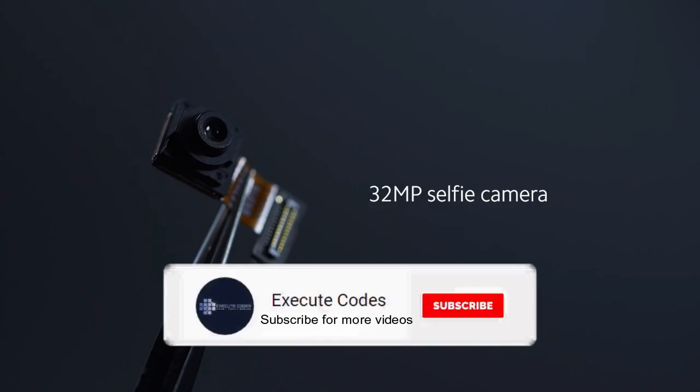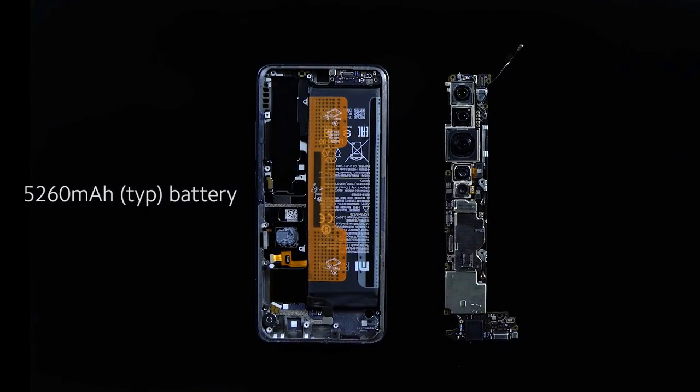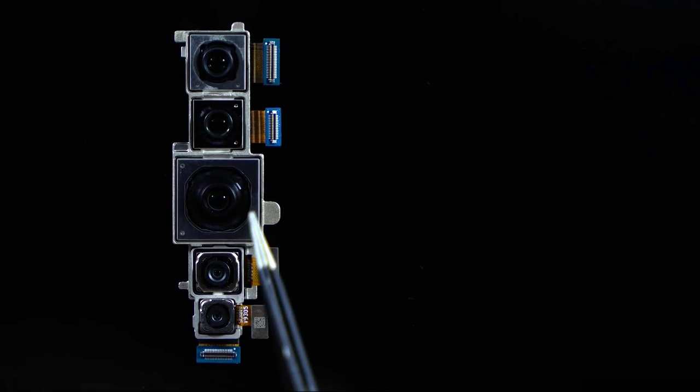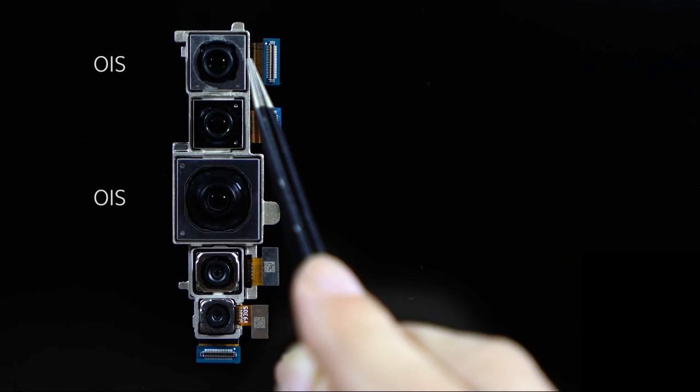Xiaomi Mi Note 10 is powered by a 2.2 GHz octa-core Qualcomm Snapdragon 730G processor. It also comes with 6 GB of RAM. The Xiaomi Mi Note 10 runs on Android 9 and is powered by a 5260 mAh non-removable battery. The Xiaomi Mi Note 10 supports fast charging too.